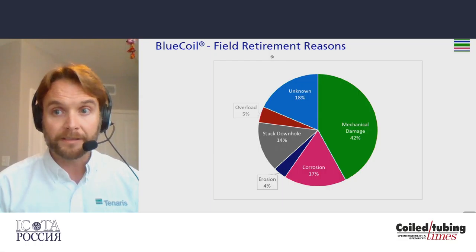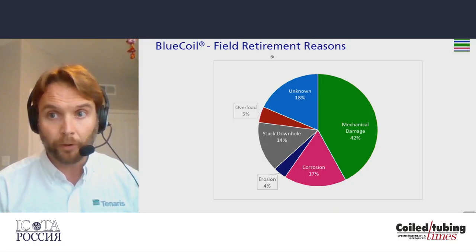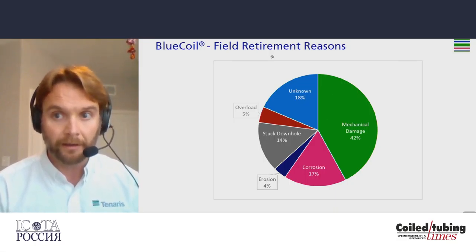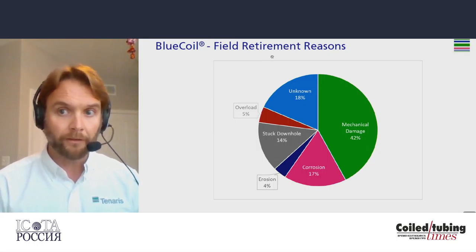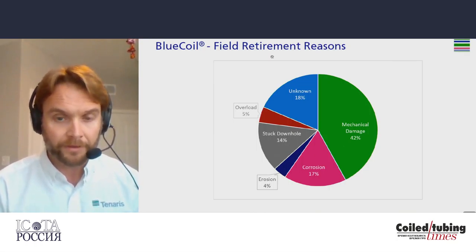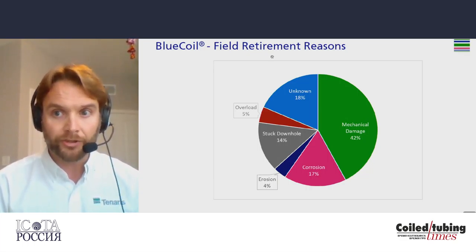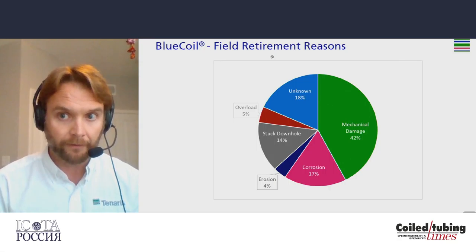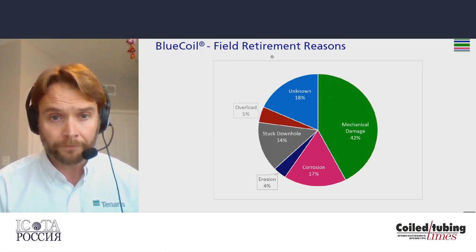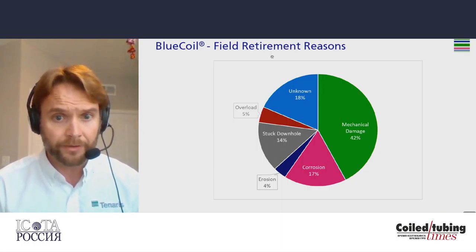17% had some sort of corrosion. Usually this is related to storage practices or the fluids that we see in the wells. And if the corrosion inhibition practices are not proper, you can have problems. Of course, even though blue coil is a better performing technology, you still need to take care of it as far as corrosion. 14% of the strings were stuck in the hole. 5% of them had issues with overload. Again, all these things are related to operative issues in the field.